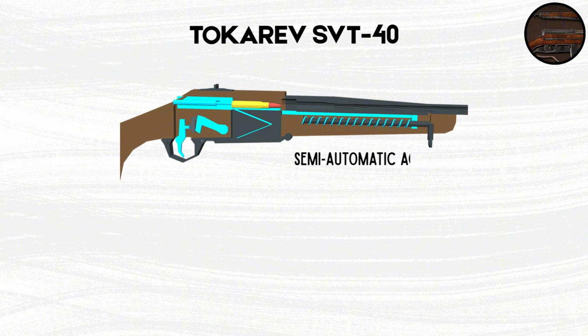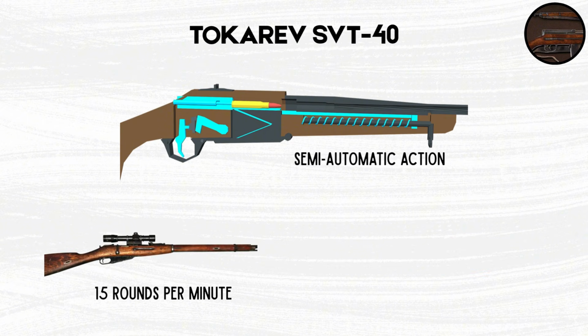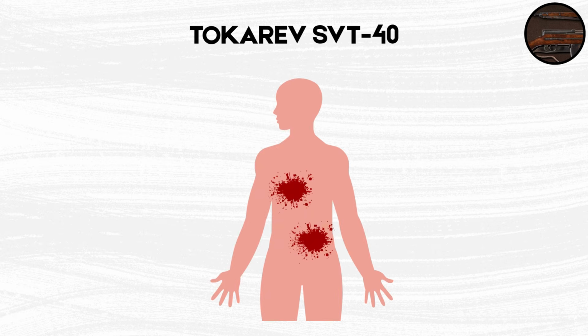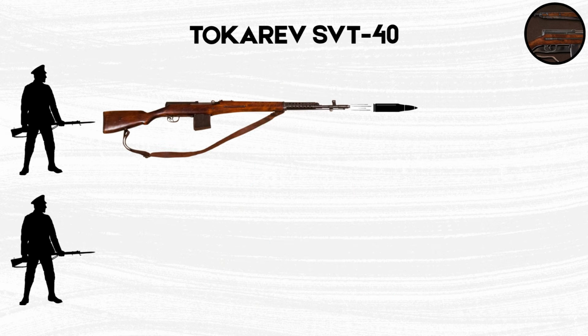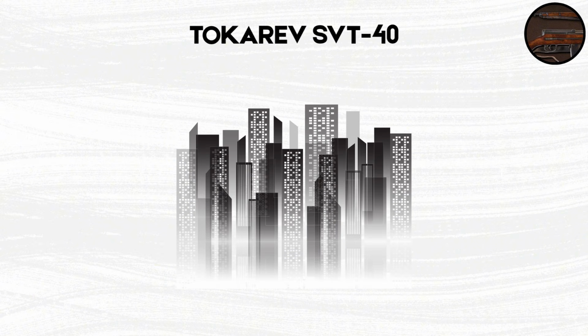The semi-automatic action increased the effective rate of fire from 15 rounds per minute with the bolt-action Mosin to 45 rounds per minute with the SVT40, while maintaining the same devastating terminal ballistics. Soviet soldiers armed with SVT40s could deliver the same bone-crushing power as the Mosin but with rapid follow-up shots that were crucial in close-quarters urban fighting like Stalingrad and Berlin.